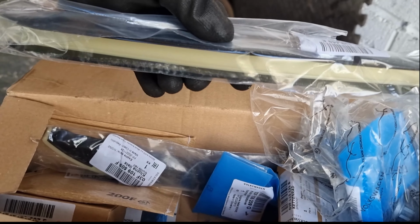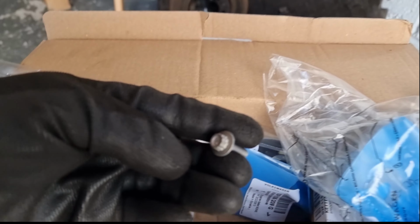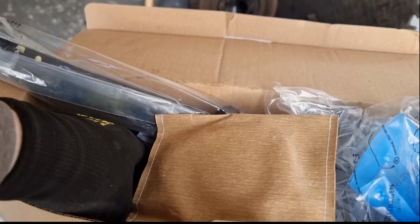We got the guides for the timing chain. There's other bolts. Tensioner. The chain is in there. There's the other, and there's the timing chain there.